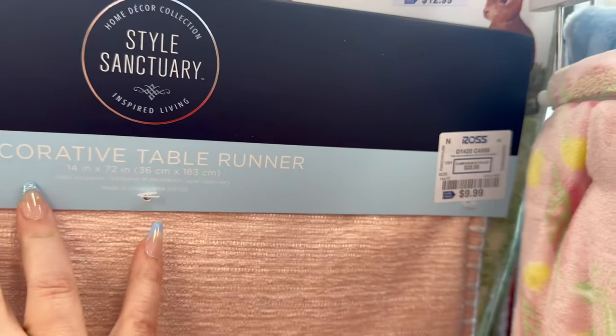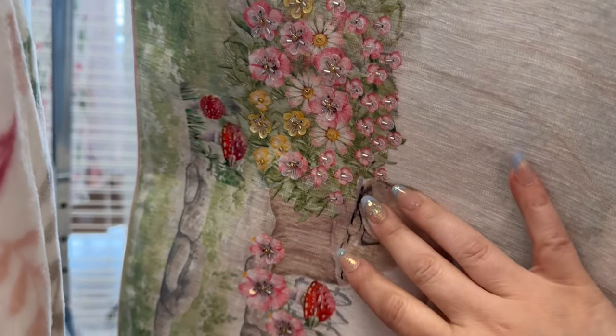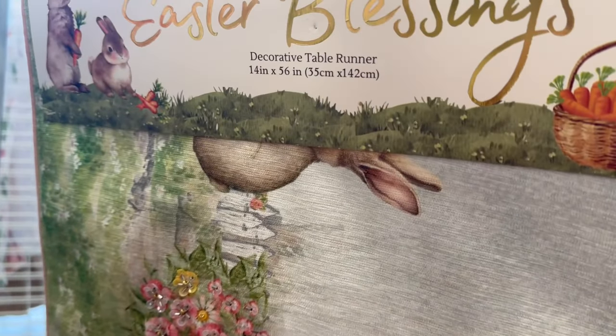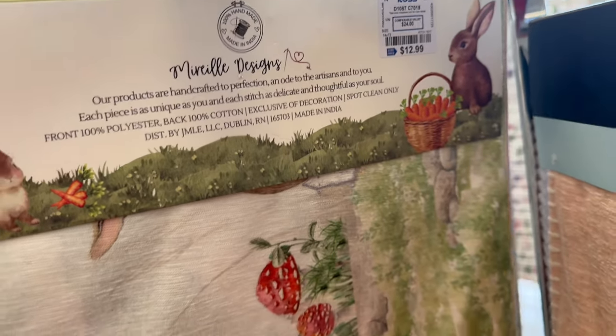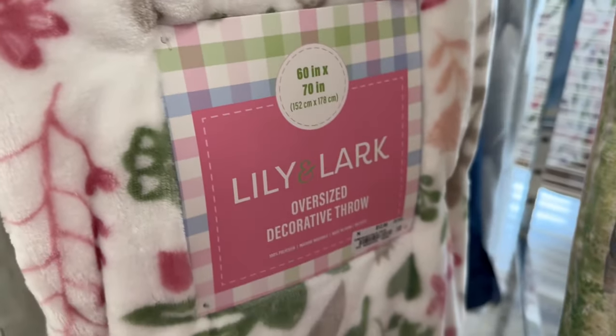And then look at how beautiful these decorative table runners are. Oh my goodness. The embellishments on these are stunning. You've got little crystals and beads. And then it's just so detailed. For only $12.99, what a stunning print, quality, and price.